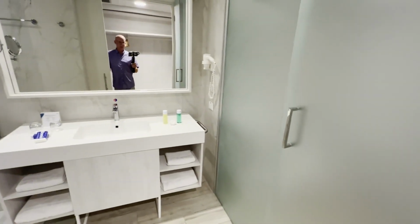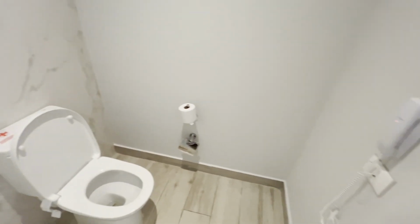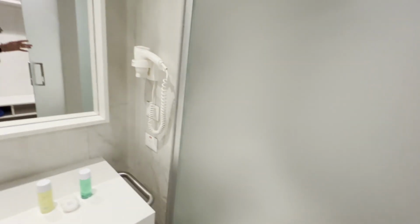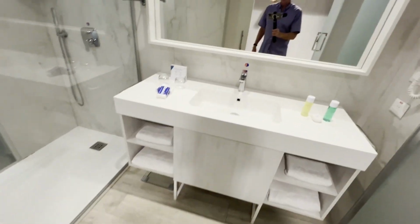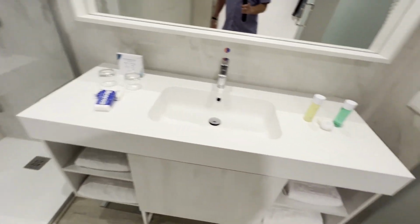Okay, and off to the right here is the washroom area. And here's a separate little section for the toilet. It's a good size, stocked with a couple of rolls of toilet paper. Looks quite functional. And here we've got the main sink, lots of towels, which is good. Good size mirror, sink, lots of soap. Looks pretty good.